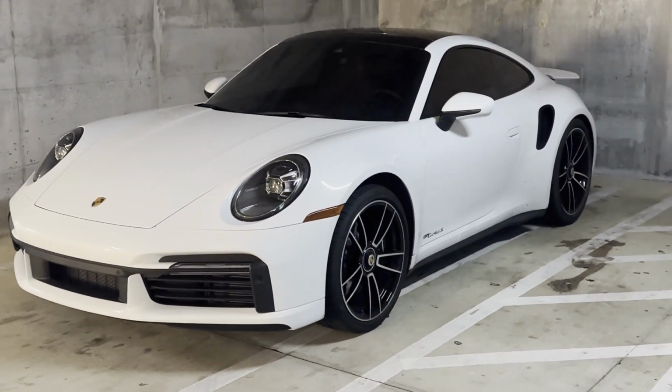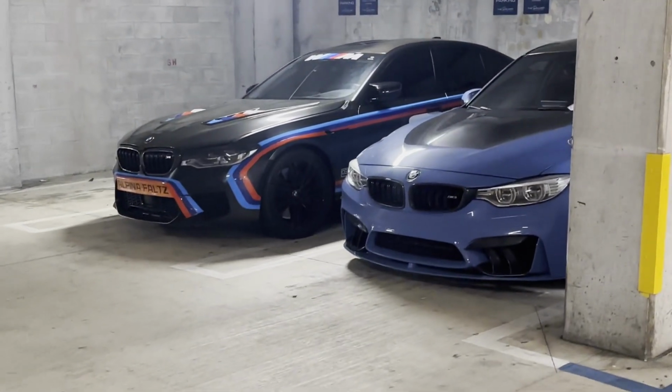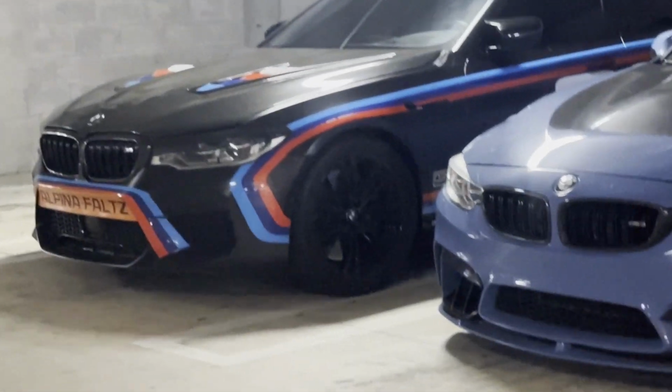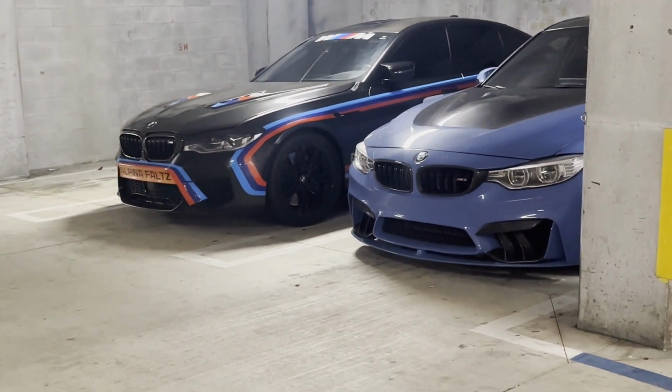Got the 992 Turbo S out here. Haven't seen Buddy in a while. And also got both the M5s parked up. The M5 is pretty loud. Cooling fans go on for, I think, 13 minutes exactly before it turns off. Kind of fucking crazy.